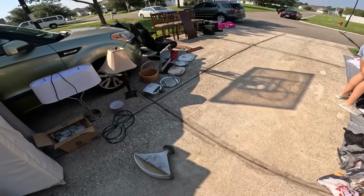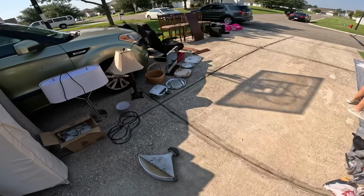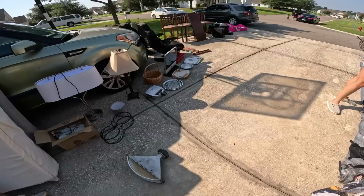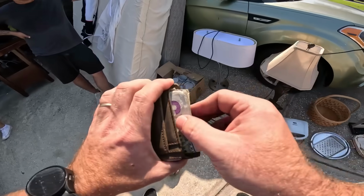That cam is for LS. Shoot me an offer on it. I'm really just trying to get rid of everything that I have out here.